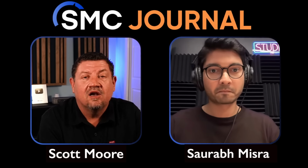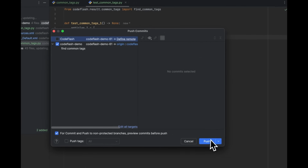Now, I'm also a good engineer, so I write a test for it. And the test has these tags, and the common tags between them are Python and AI, which is what I assert. So now I want to ship this feature, so I just commit it and push it to GitHub.